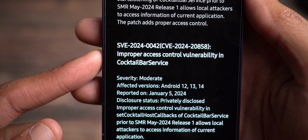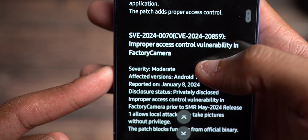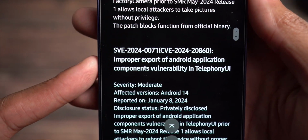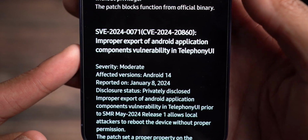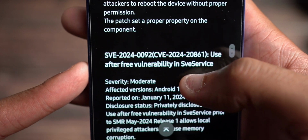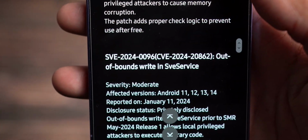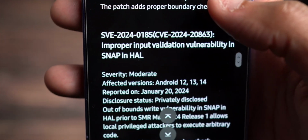Then you have improper access control vulnerability in cocktail bar service here as well, which was a moderate. Then you have improper access control vulnerability in factory camera. That was moderate. That was January 8th, 2024. Improper export of Android application components vulnerability in telephony UI. That's moderate. That was January. Then we have use after free vulnerability in SVE service. That was moderate, January 11th. Out of bounds write in SVE service, moderate.